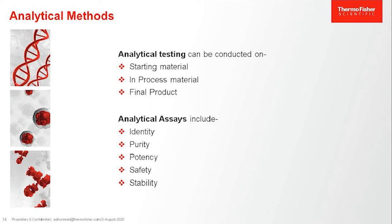Stability focuses on one thing. Does long-term cryopreservation of the cell product affect the quality of cells in terms of viability and potency once the cells are thawed to be infused or delivered to the patient? So as you can see, development of sound analytical methods is critical for the long-term success of cell therapy.